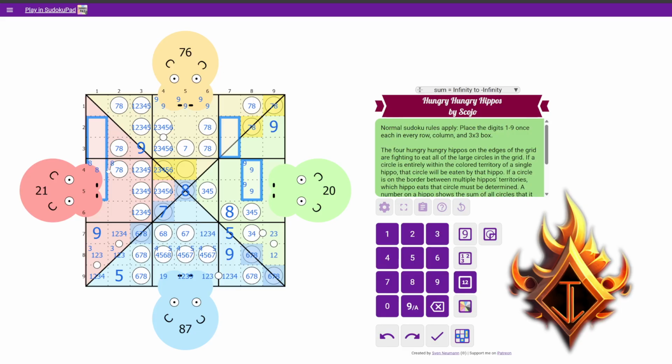These are kind of a wild card because we don't know which one it's missing. But it does tell us this. It tells us that one of these must be a 6. And that forms a 6, 7, 8 triple.